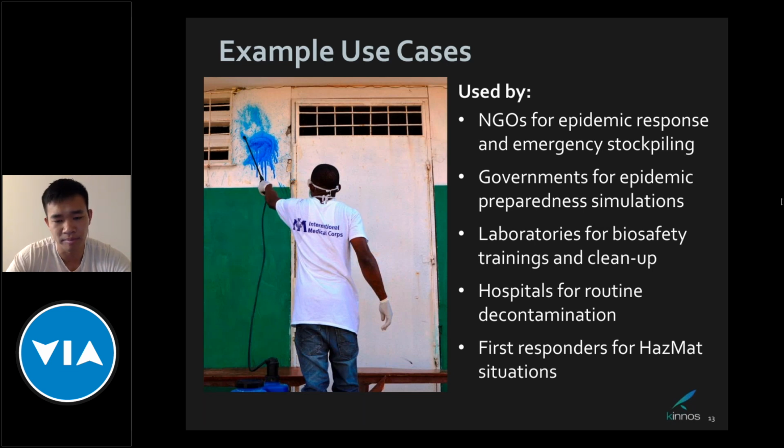Laboratories are using it for biosafety trainings and cleanup. So on benchtops, fume hoods, biosafety cabinets, and so on, where they might be using dangerous pathogens for experiments. Hospitals are also using it for routine decontamination, and first responders are using it for hazmat situations where they have to transport sick patients or there's a chemical spill and so on.